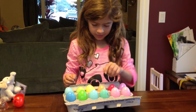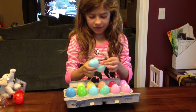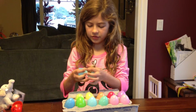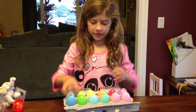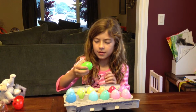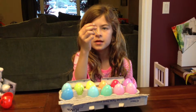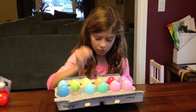Number 4 is the rope that they tied Jesus onto the cross, and they tied the cross to get the cross up. And number 5 is the nail that they put in Jesus' hands and feet, so he couldn't get off. This is a real nail too.